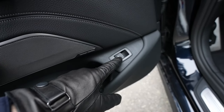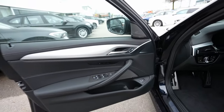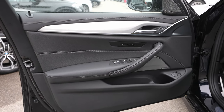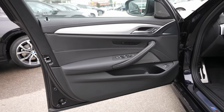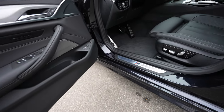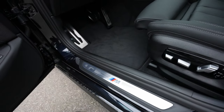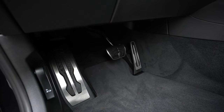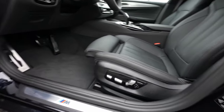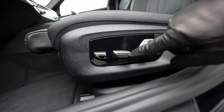Here you have the button to open the trunk in the back. Overall, the design and the quality of the doors in the front are perfect. I mean, not many cars have soft material on this part right here, so awesome. The M logo again at the entrance, you have aluminium pedals, the same as on the M models, quite awesome, good quality. Then you have electric adjustable seats, very nice.